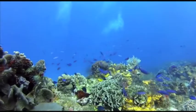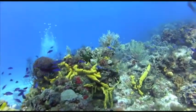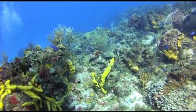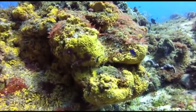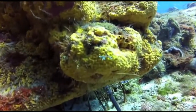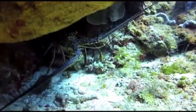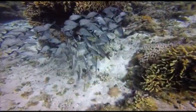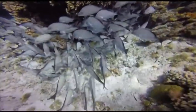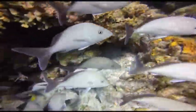Now let's take a look at the scuba diving. The water temperatures around Cozumel are pretty constant throughout the year: 78 to 84 degrees Fahrenheit or 25 to 29 degrees Celsius. The cost of scuba diving here is very affordable, much less expensive compared to some of the other Caribbean island destinations like Cayman Islands and Bahamas. That's why Cozumel is probably one of the most popular scuba diving areas. It's great diving at a very affordable rate.